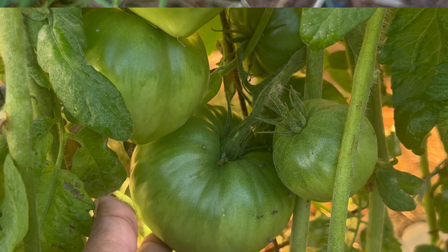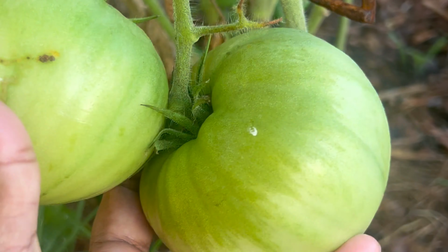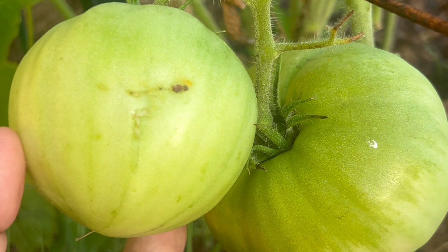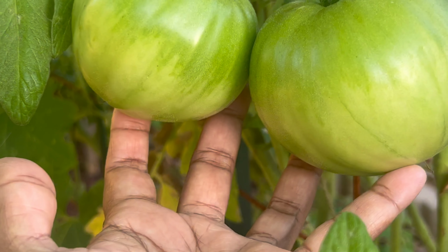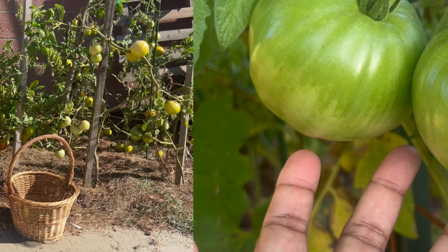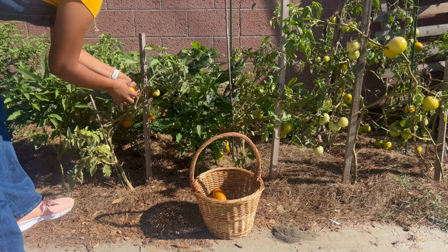I'm so amazed by the size of these tomatoes, the flesh these tomatoes have, with very little seed and all. I'm really amazed. I'm going to grow these tomatoes every single year from now onwards.